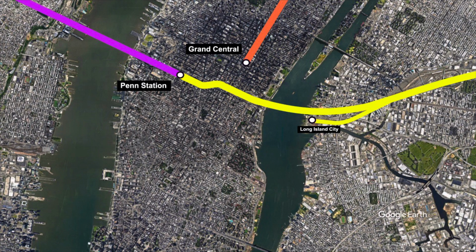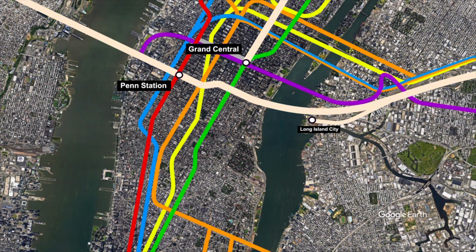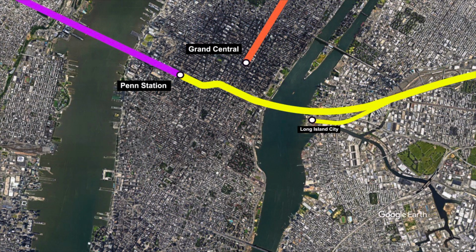Now, this was a problem. Of course, it's inconvenient that you can't transfer between LIRR and Metro North. However, that's not a huge problem because there aren't many people that make that transfer. Much more of an issue was commuter access. This is a map of the subway routes you can transfer or walk to from each terminal. Penn Station gives you easy access to places in West Manhattan, while Grand Central is well positioned to serve East Manhattan. Getting from Penn Station to your job on the east side of Manhattan, however, that involves a lot of transferring or walking. And so East Side Access was devised.